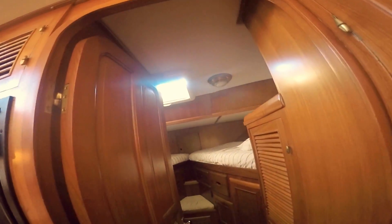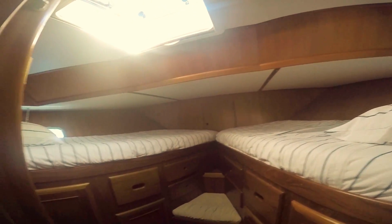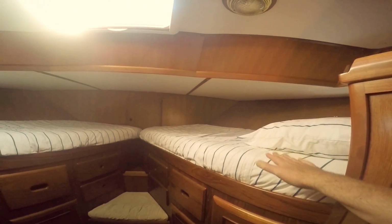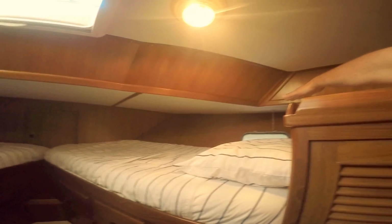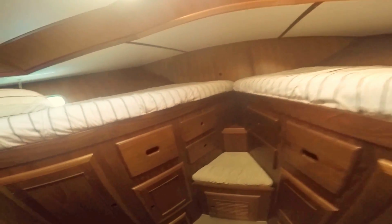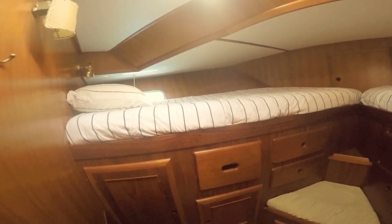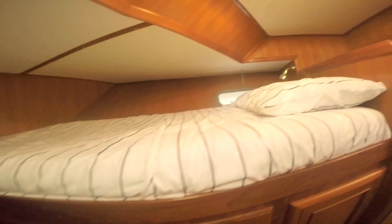The V cabin also has 2 bunks in it, as you can see here. The 2 bunks are raised up, and the reason that they are raised up is because then you can see out of the porthole. Also, it gives you more storage below the bunks, which I think is actually really nice. And then there is a skylight hatch above.